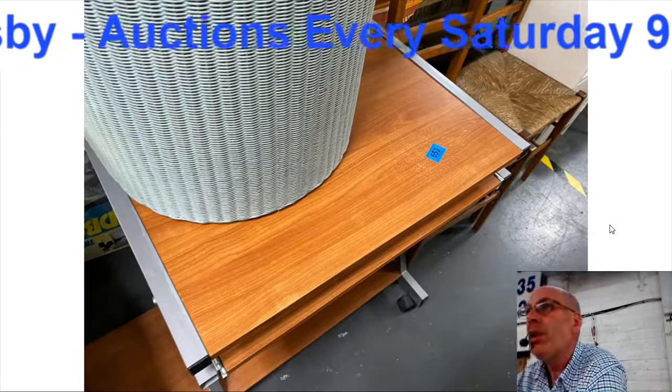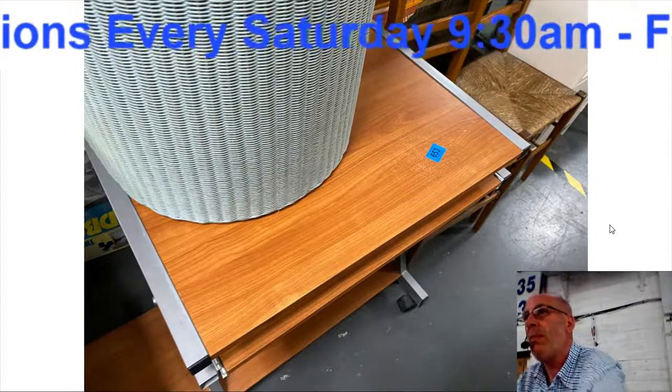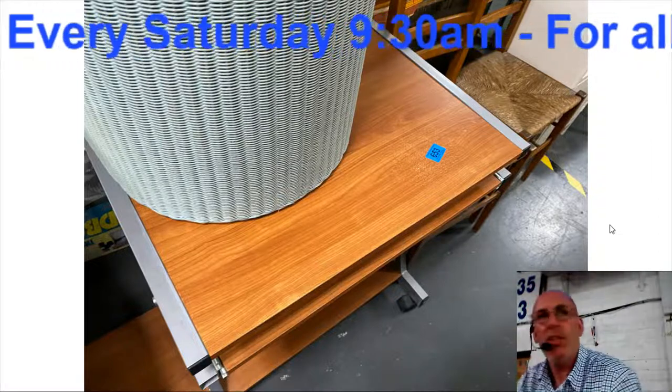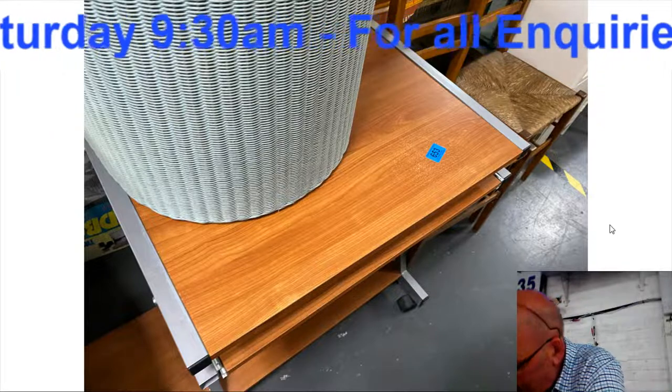And lot number 653 is this little desk. Start me a couple of quid. £2 for the desk. £2 anywhere. Anybody for this nice modern little desk? Two on bid, three anywhere. £3 anywhere. Selling away then at £2. £2 to number 2108.